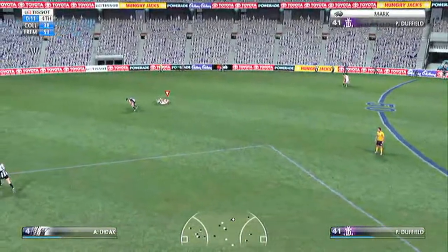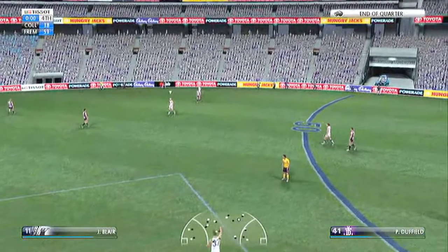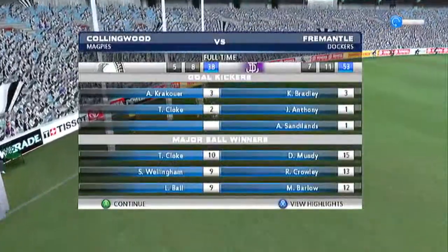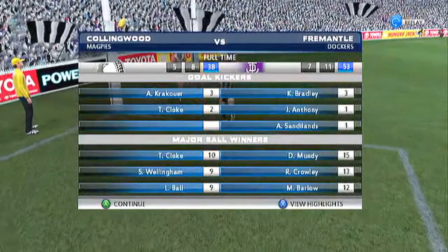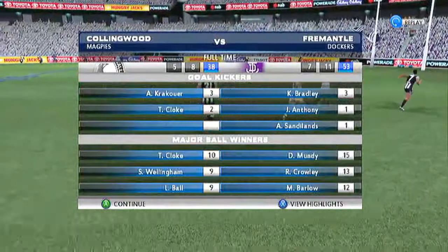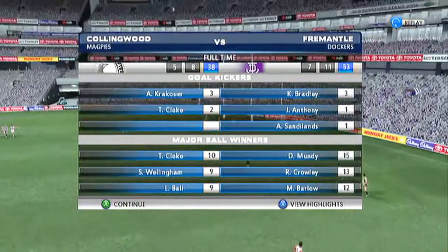And to end the game off, Paul Duffield takes an absolute screamer right at the end, right at the death, and that is full time at the MCG. So we run away with the 4 points over the Collingwood Magpies, but you never actually hear them called the Collingwood Magpies. Dude, it's always Collingwood or the Pies or something.